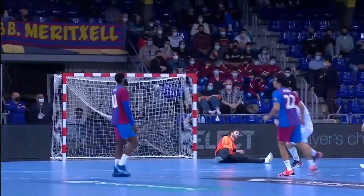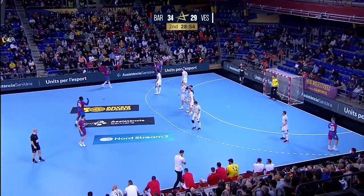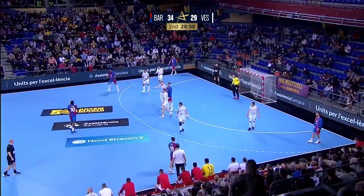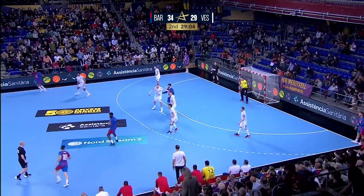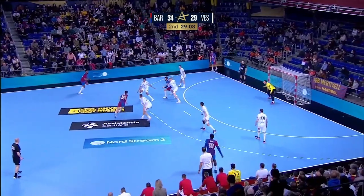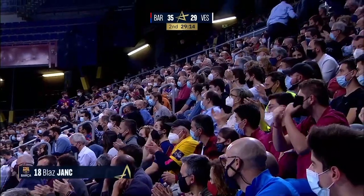Nice ball across to Andy Nielsen there. He's been a solid performer on the line. Definitely the more active in terms of attack of the two line players for Veszprém. Also positive signs for the Barca team in attack and how many players they've brought onto court today. They've really rotated the bench nicely and everyone's been able to contribute. And it's just all happening for them now.